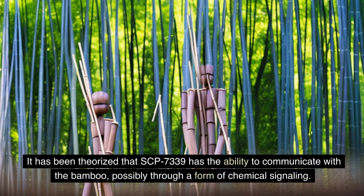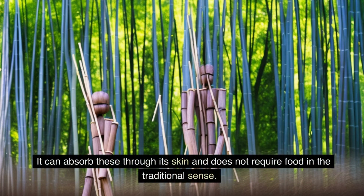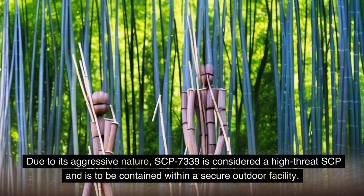of chemical signaling. SCP-7339 requires a constant supply of water and nutrients to survive. It can absorb these through its skin and does not require food in the traditional sense. However, it has been observed to consume large quantities of soil and other organic matter, possibly to supplement its nutrient intake.